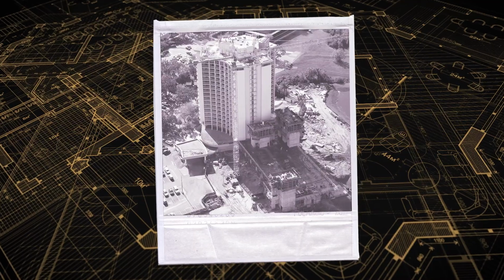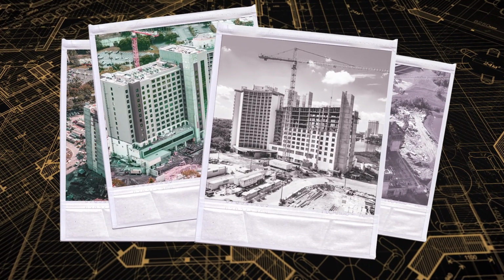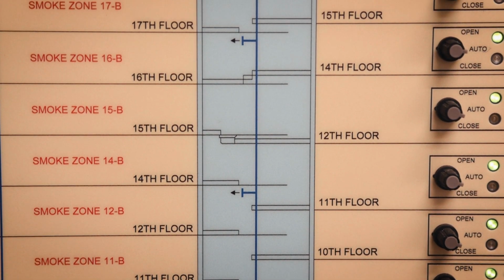So the biggest challenge with this project was that at a certain point, 6 months prior to the final date, we had to have the new tower up and running before we had the existing tower up and running. The new side was 15 stories and a penthouse, whereas the existing side is 19 stories and a penthouse. So there were multiple parties involved in this.